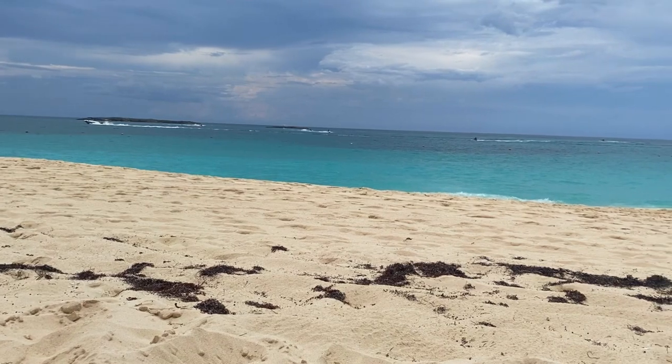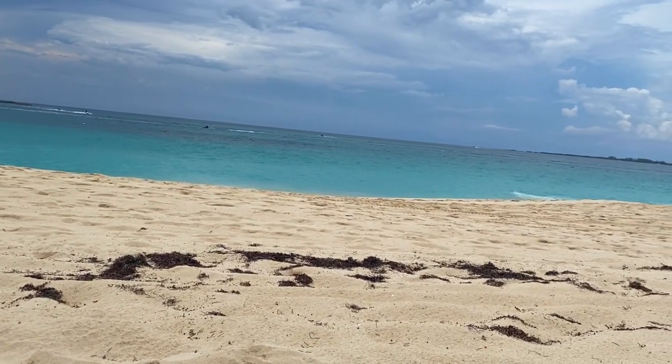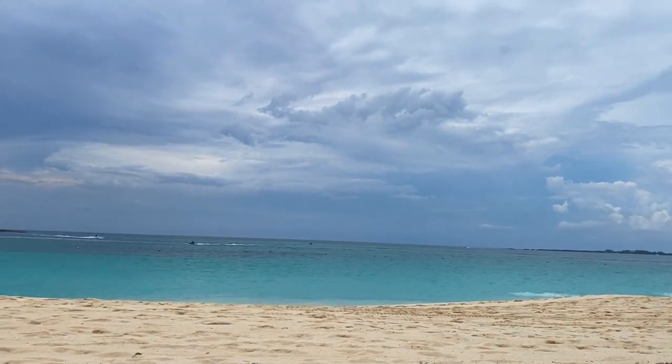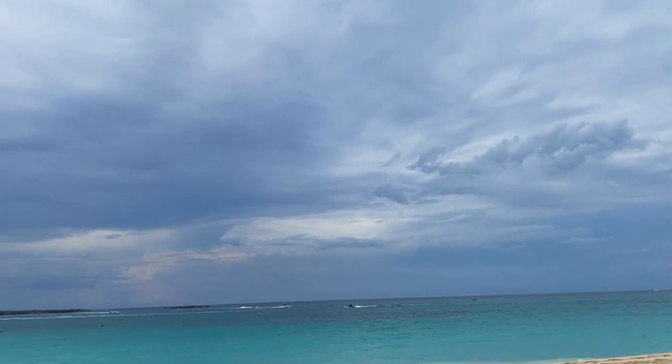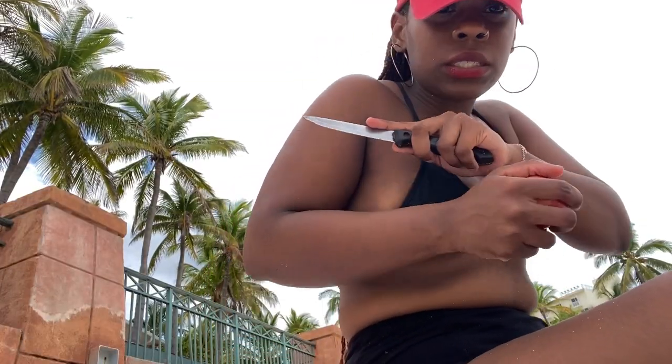Because not only is the beach not super crowded, it's my favorite weather. Overcast, no hot blazing sun, a nice cloud overcast color. It's nice and cool, and I got my fruits. God is spoiling me. I feel good. Like I told y'all before, I keep that thing on me.